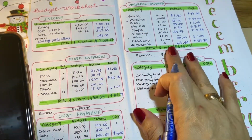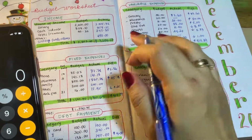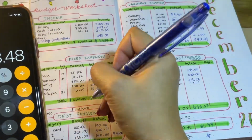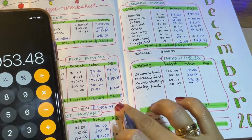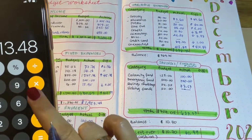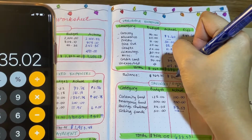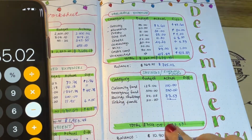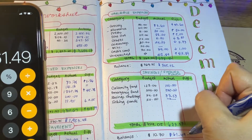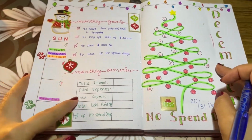So I will do my zero base. So let's double check if it is really zero. I have a remaining of 61.49, so that 61.49 is the leftover in my bank account. Okay, so I will do my monthly overview.